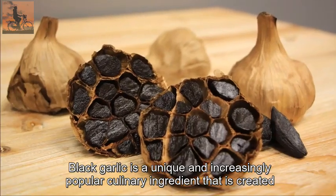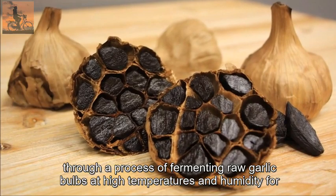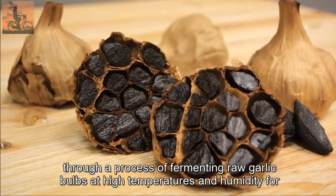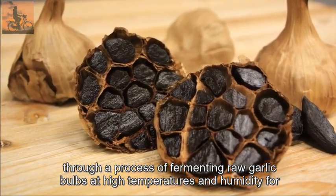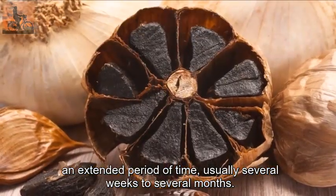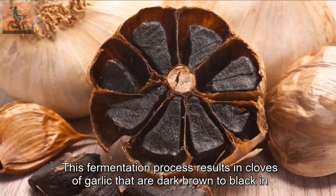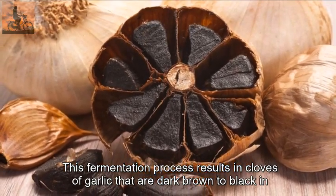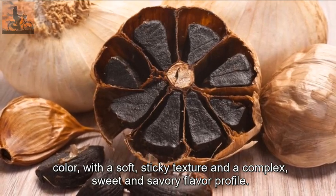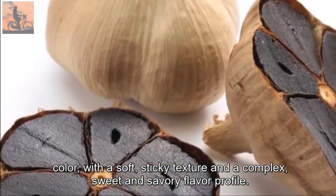Black garlic is a unique and increasingly popular culinary ingredient that is created through a process of fermenting raw garlic bulbs at high temperatures and humidity for an extended period of time, usually several weeks to several months. This fermentation process results in cloves of garlic that are dark brown to black in color, with a soft, sticky texture and a complex, sweet and savory flavor profile.